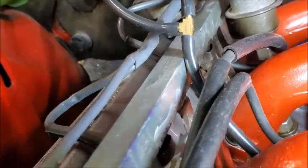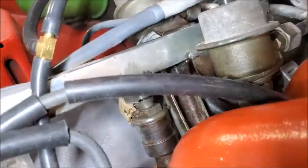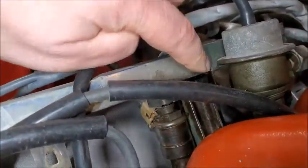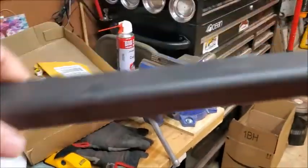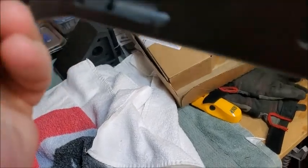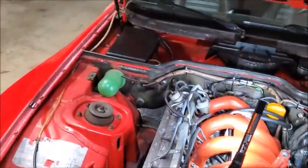So I'm hoping that I can replace this rail, because it was wet here, and you can see the mark kind of underneath there where it was wet as well.